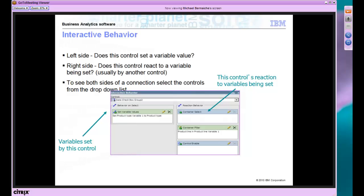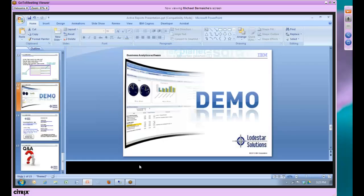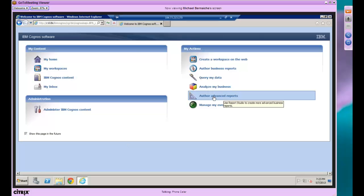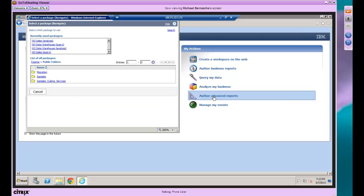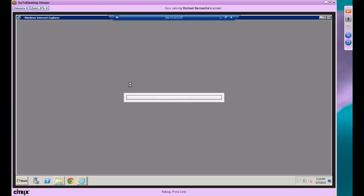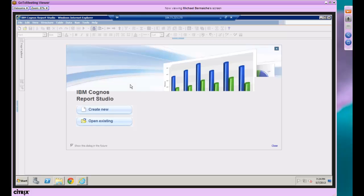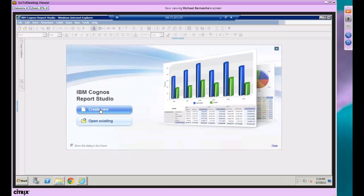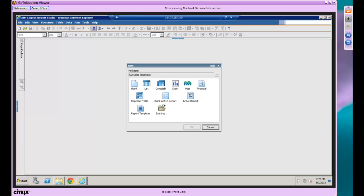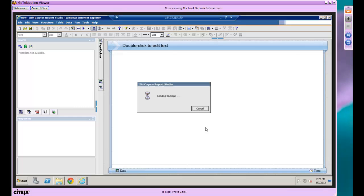So we will start by opening up Report Studio. And we're going to choose the Go Sales Analysis package. This is a standard demo data that comes with the Cognos product. And we're going to create a new one. And as you'll see here, it comes up with an Active Report template. You will notice that it looks a little bit different than a normal Report Studio report. It has a more specialized header and footer.